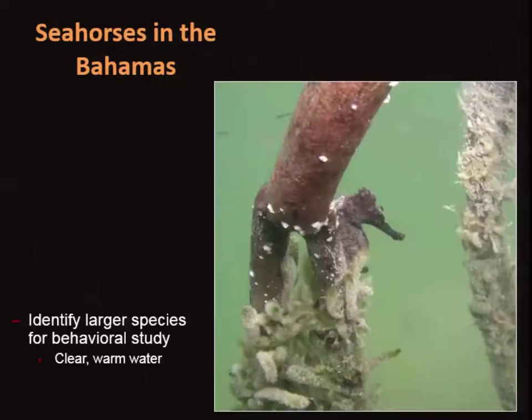So looking for a baseline that we can actually use to understand what normal seahorse populations look like is really important. And also, there's the clear, wonderful water in the Bahamas, where if you're studying their behavior, you can actually lay a meter or so away and watch them do whatever it is that they're going to do, and they're not bothered by it. You don't have to be this far away because your visibility is so low. So the visibility is great. It's a good system to work on. And this is actually a seahorse picture I took. This was one of those 2 that I took on Andros Island in the Bahamas.